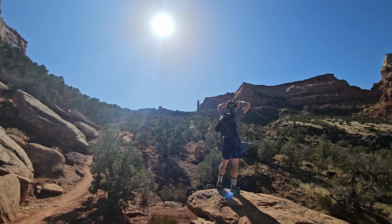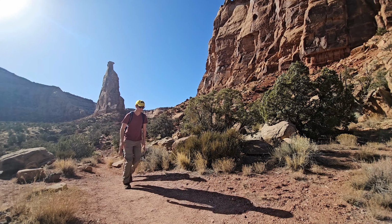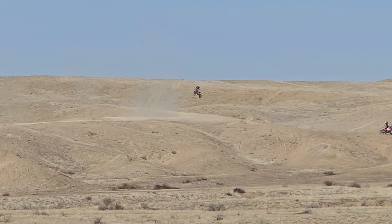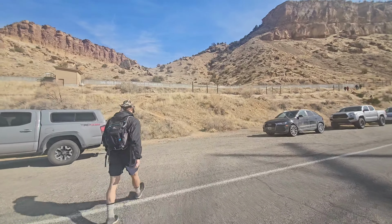After a lovely day exploring the Colorado National Monument, we wake up the next morning to some locals enjoying the BLM area on their motorbikes. Hey. We set out east along the Colorado River to the small town of Palisade, where our hike begins.